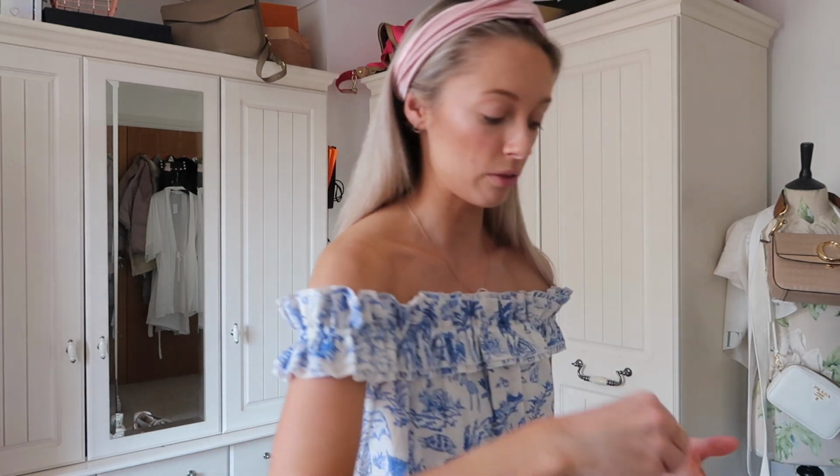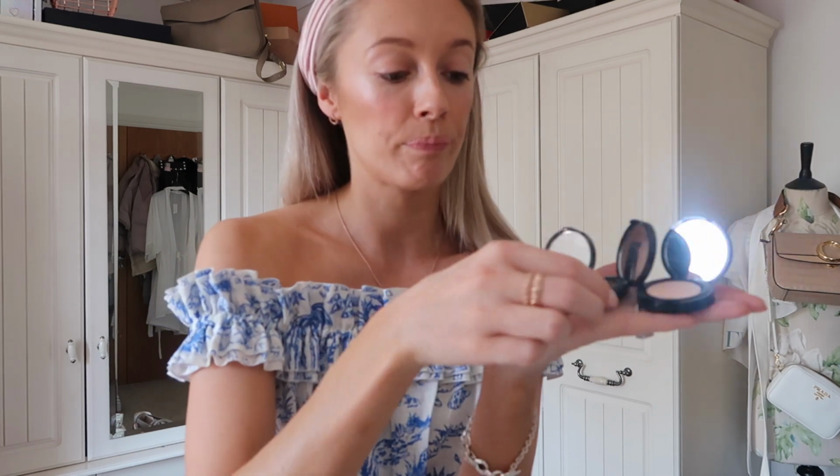But as well as that, they also have some lovely little singles. And these are really great for shades that you know you're gonna use really often, and great for popping in your gym bag, in your handbag, things like that. So I got these three shades. We've got shade number 5, shade number 6, and shade number 4. Number 4 I thought would be a really good base product for the eyes.